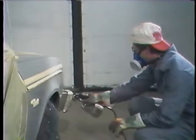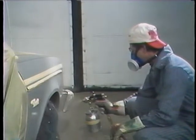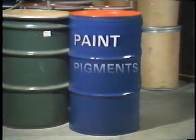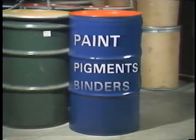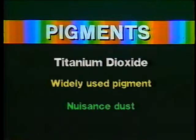When spray painting, workers can be exposed to highly volatile and toxic materials. Paint coatings have three major types of components: pigments, which give them their color, binders, which cement the pigment particles to each other and to the product, and solvents, which give the paint a consistency that will spray easily. Within each group are a number of substances recognized as health hazards.